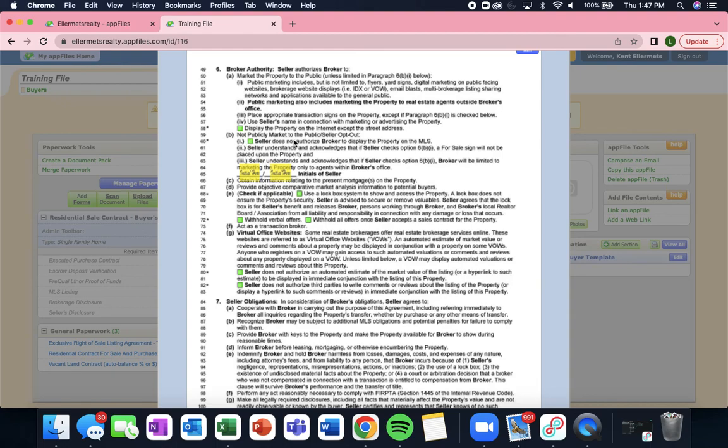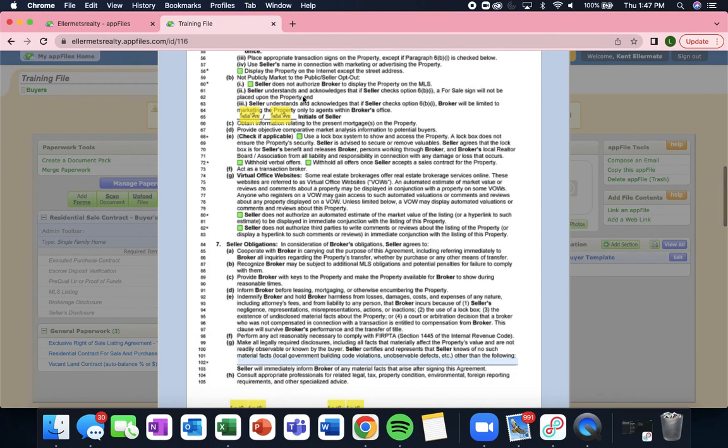Not publicly market to the public. Okay, so seller does not authorize broker to display in the MLS. Again, this is very rare. It's considered a pocket listing, and we have to be very careful. If it goes that route, you need to talk to me, and I'll help you through it because it could get you in trouble if it's not handled appropriately, okay? So we're going to use a lockbox system to access the property, and seller is advised to remove their valuables or secure them. It's all important.